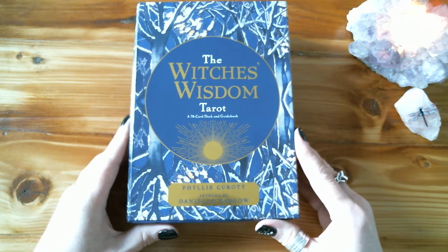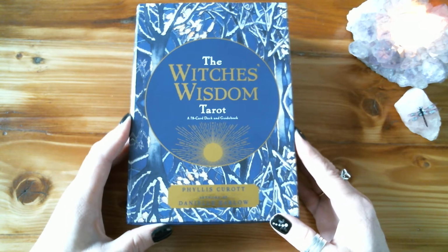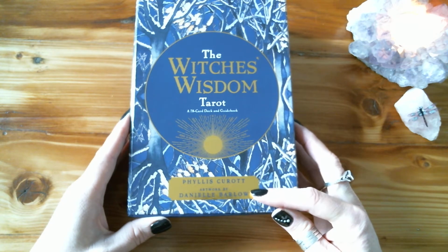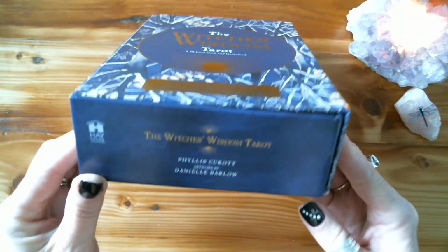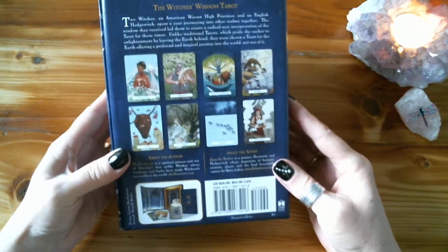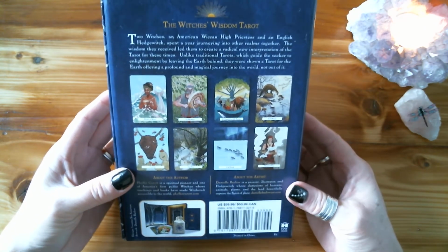Tarot. This deck is quite special, quite different, and it is absolutely gorgeous. It is by Phyllis Curott, and the artwork is by Danielle Barlow, and it is a Hay House publication. So, I'm just going to turn the box. It's quite a nice box, and it says here the Witch's Wisdom Tarot.